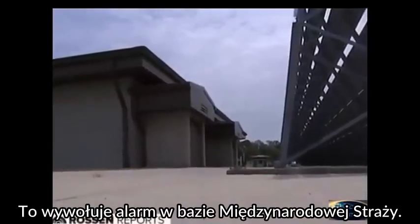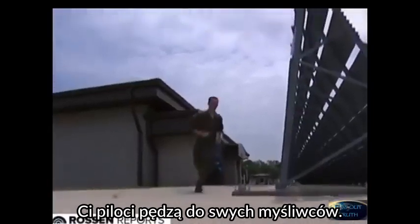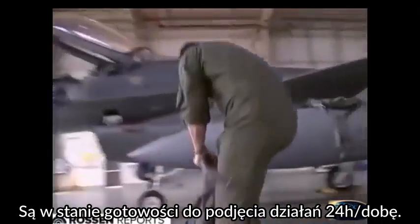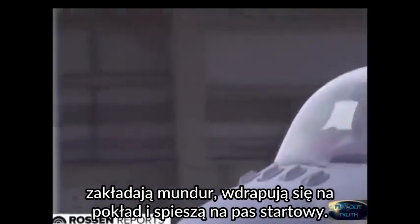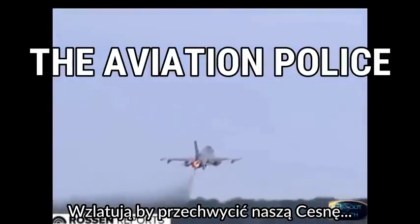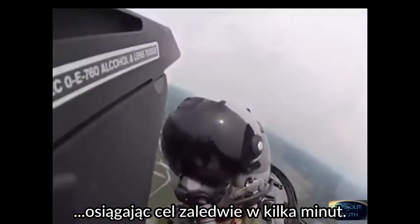That triggers an alarm at the Air National Guard base. These fighter pilots scramble to their jets. They're on alert and ready to take action 24 hours a day. Today, racing to their F-16s, suiting up, climbing on board, and rushing to the runway. Taking off to intercept our rogue Cessna, reaching the target in just minutes.